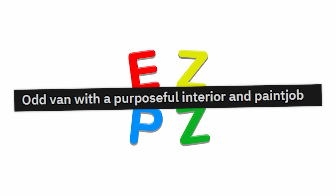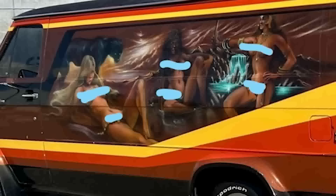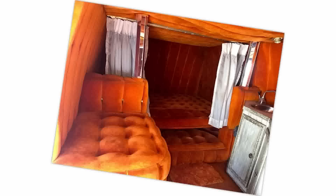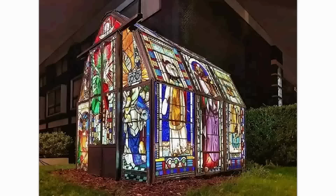Odd van with a purposeful interior and paint job. Okay, that is freaking amazing. I have to have this. Dude, look at that. That's gonna get you so many fellas and ladies. Sacred greenhouse. You know, I like it and all, but I feel like the plants maybe won't get the right type of sunlight if it's going through stained glass.